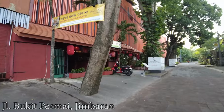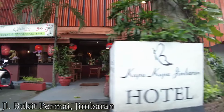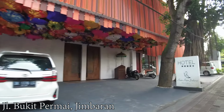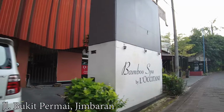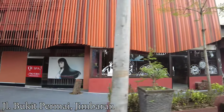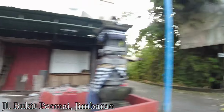And here on the left side, it's nice to see this restaurant has opened, and also this hotel. They started to open. They had been closed for a very, very long time during the pandemic. And now they have started to open already, together with some businesses around this area, guys. But here, I don't know if this place is open, but they have cleaned up. It looks empty.